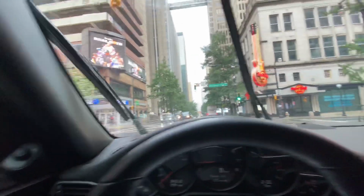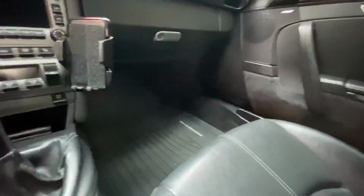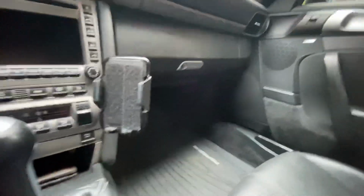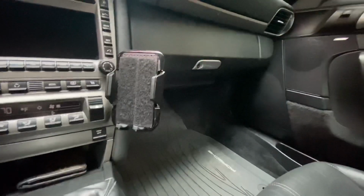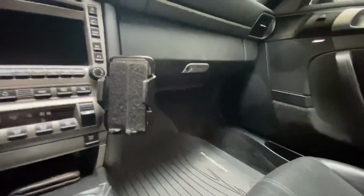So I'm driving and I'm looking over here. There is no water leaking so far. I've been driving around and sitting in the car in the rain for about a good 15 minutes now. The rain has slowed up, but the best thing is that there's no water coming into the car. Oh my God, finally. When I get home, I'm gonna finally do a conclusion on this video.